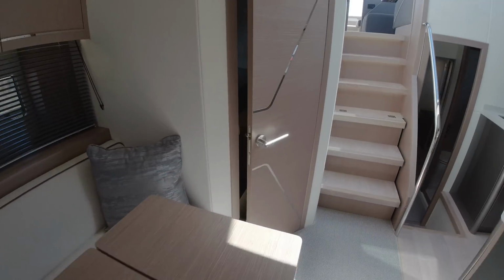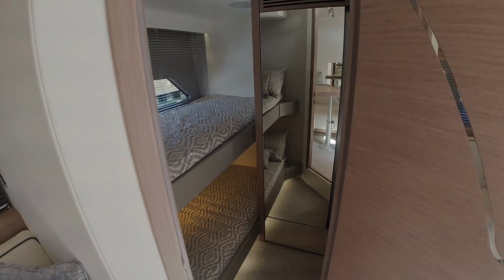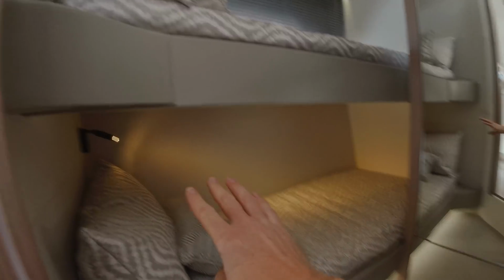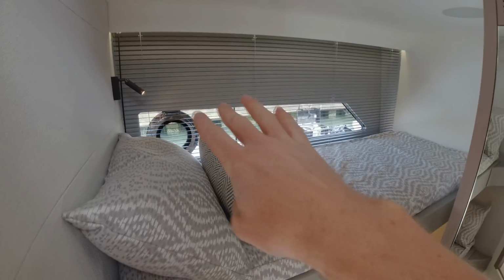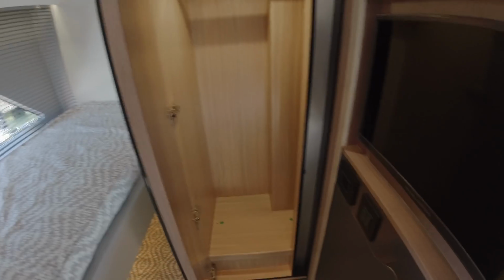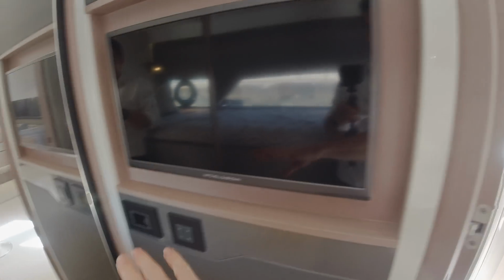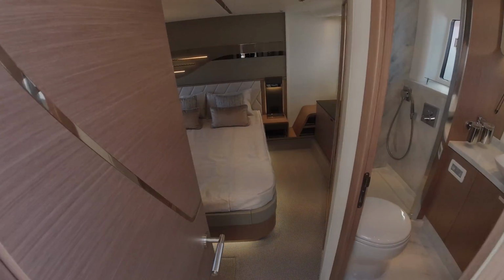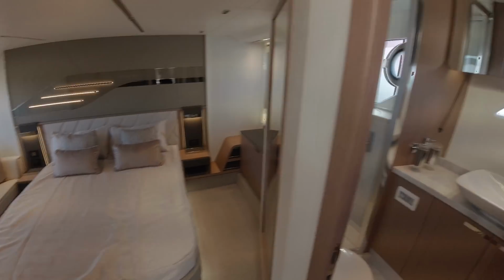So we head on back. We've got a midships twin guest cabin here, with 2 single bunk beds. Again, LED reading lights up here. We've got a nice glass window running through the side, and there's a good sized wardrobe. Again, 22-inch telly on the bulkhead, climate control panels, etc. And then we head on back into the master cabin.